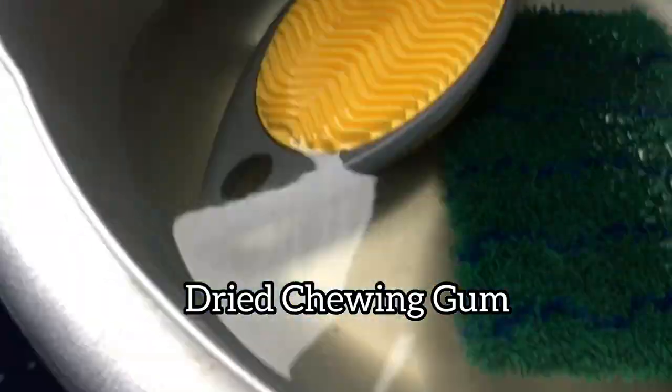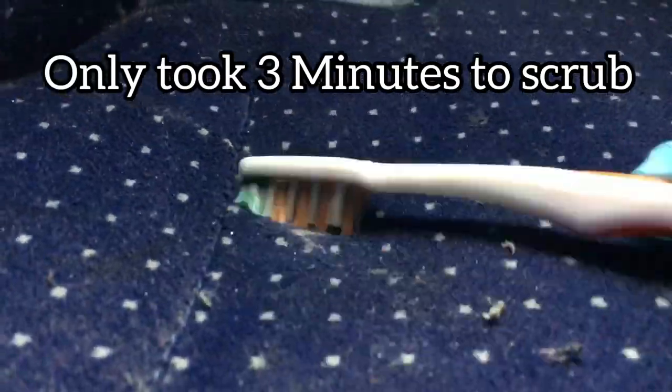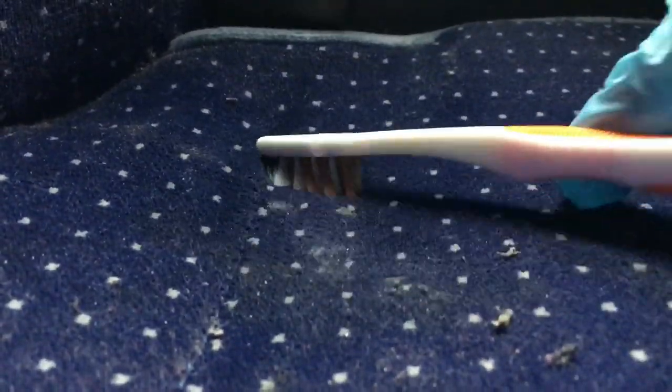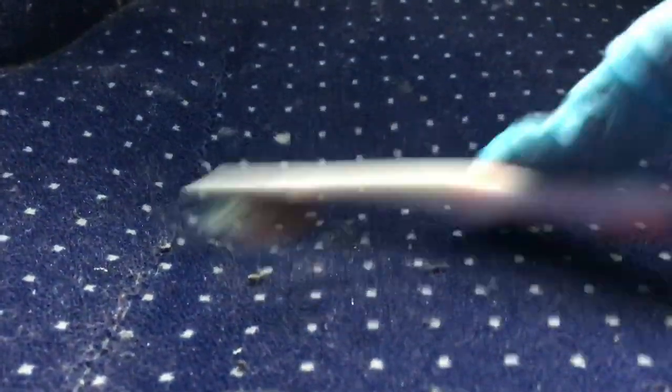This is dry chewing gum. I'm not sure how long it's been in there, but in that tub there, I have only got vinegar and water and a toothbrush. Now, I've obviously sped this up and I keep dipping the toothbrush into the vinegar solution, but it only took 3 minutes to scrub this out of a seat. I don't know how long the chewing gum has been there, but it's had plenty of time to dry and been sat on a lot of times. And to be honest, 3 minutes it took to get it up. Vinegar and water, and that was it, and a toothbrush. So obviously it's sped up so that you're not having to sit through 3 minutes of scrubbing. But this is a seat, and yeah, it came up a treat.